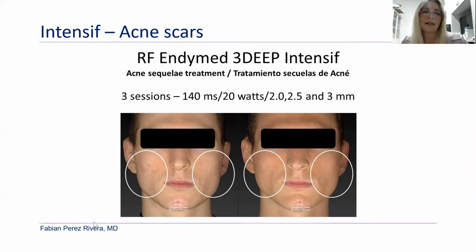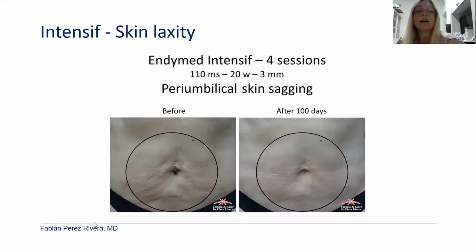And I definitely think that RF is by far my favorite ablative technology. And again, I have also CO2 and I have erbium and I have all the other ablative technology, but RF is effective and less aggressive and less downtime. You can also use it to treat skin laxity, as you can see here. Of course, you can also combine this treatment with the non-ablative handpieces of the body, for example, the shape or the contour.